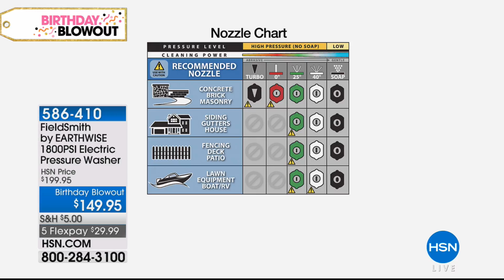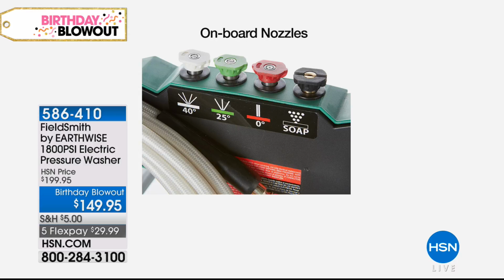Love it. And here's your nozzle chart to get an idea, but honestly, on the back of where the nozzles are stored on the top, it tells you which degree it is, and it's all color-coded, so it's really foolproof, super easy to use. There you go. That's exactly what I was talking about.